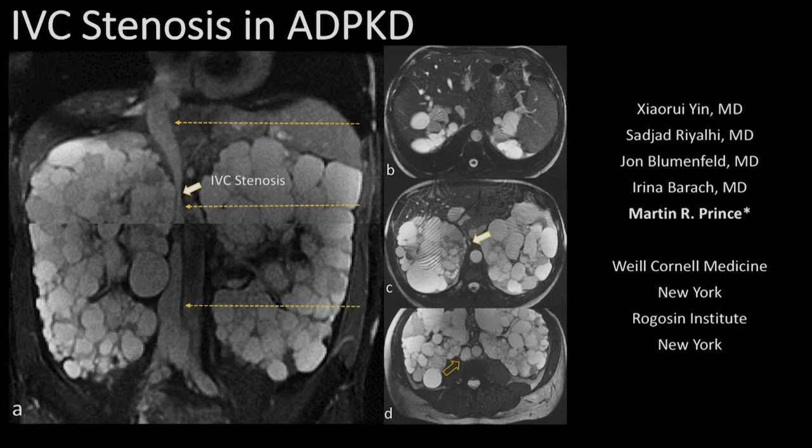In this work, she noticed in studying patients with autosomal dominant polycystic kidney disease, a disorder in which the kidneys are gradually destroyed by hundreds of cysts that enlarge, making the kidneys bigger and destroying the renal parenchyma.